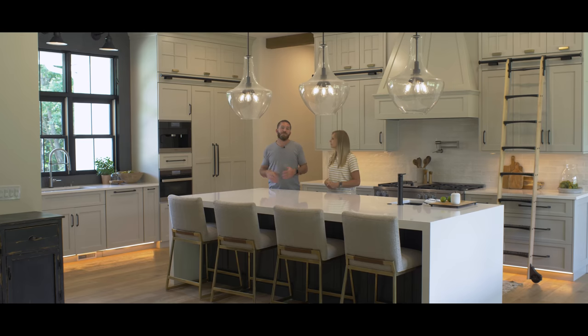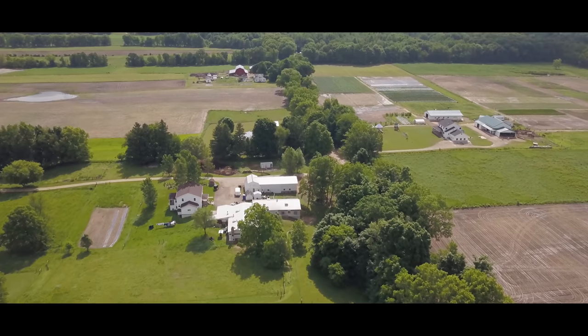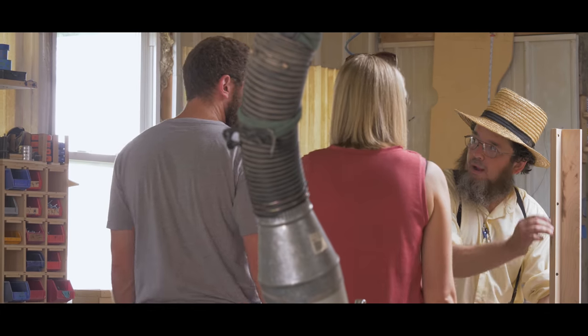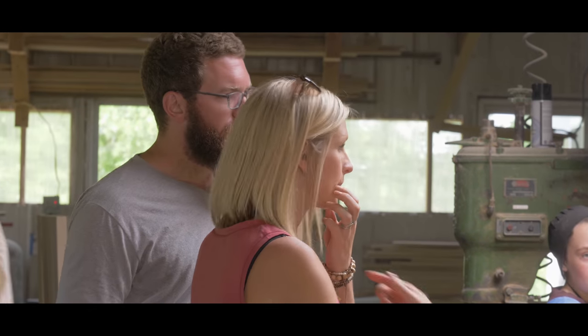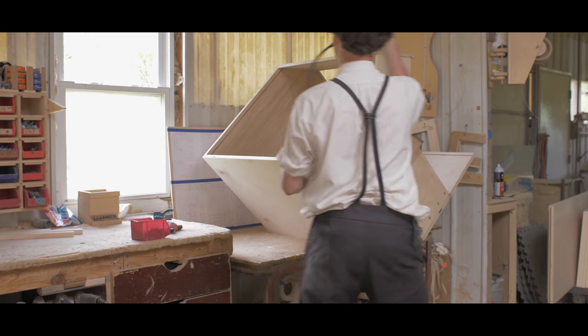All right, so first things first, we had the flooring all installed and then we started bringing in the cabinets. Now, we had the cabinets made by an Amish cabinet maker just outside of town, and it was really neat. We got to go over and visit that shop and see the process of how they make cabinets without electricity.